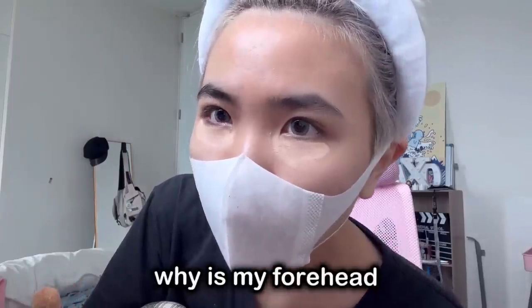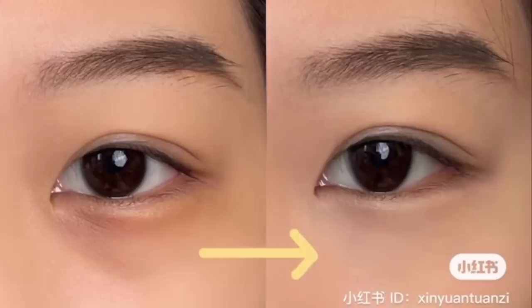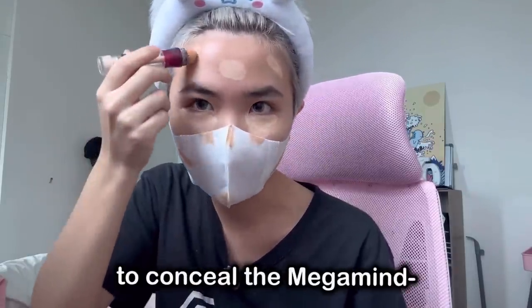Oh my god, why is my forehead spelling out Morse code? So the concealer is almost always done in triangle shapes, is what I've noticed. It lifts the corners of the eyes and around the nose to make you look less like a fermented dough. And they also put it here on the head and on the side of the forehead to conceal the megamine.